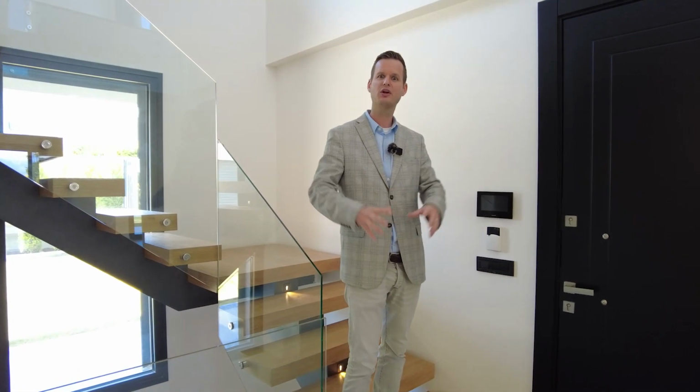Of course, this modern villa is equipped with a smart system. You can control the whole house from a distance. So for example, before your arrival, you can activate the air conditioning or the heating system.